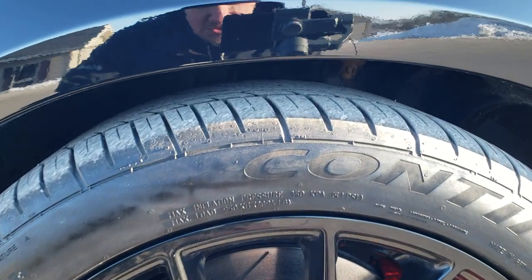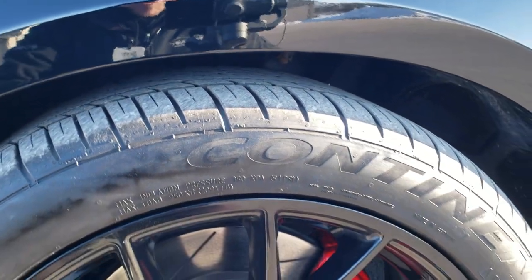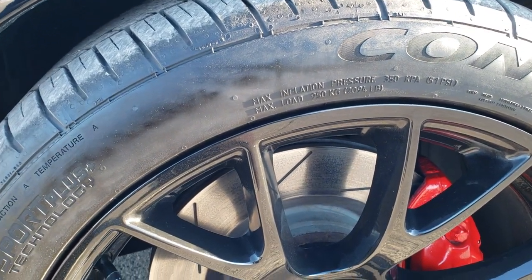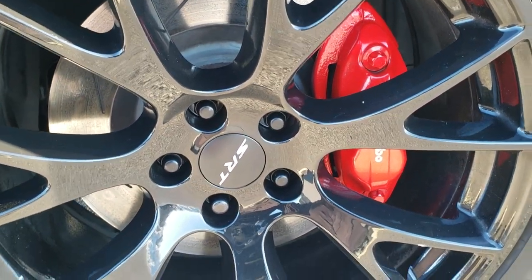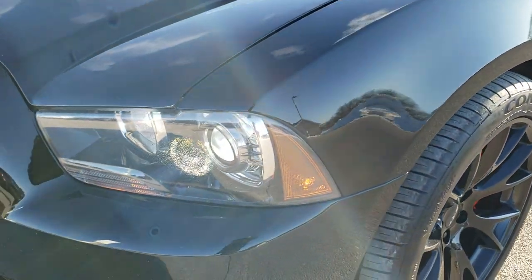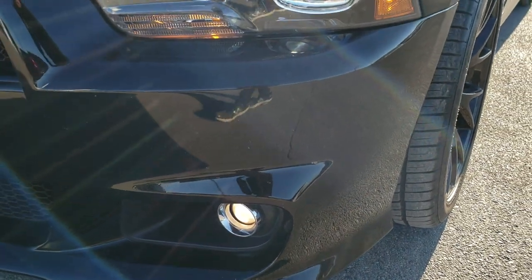Comes with the 20 inch painted SRT8 rims. It has Continental ExtremeContact tires on here. These are 275/40 ZR20s, and they have probably about, I'd say, 70 to 80% of the tread left. You'll notice it does have the slotted rotors with the Brembo calipers on there. Front and back Brembos, has the HID headlamps, the projector lamp fog lamps.